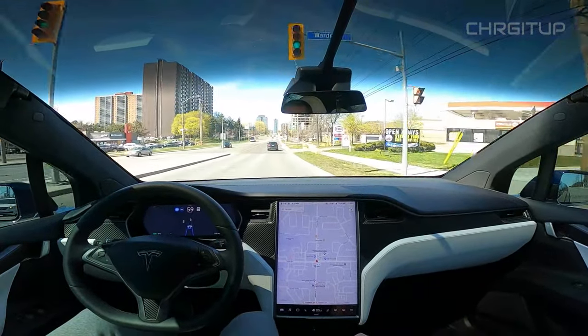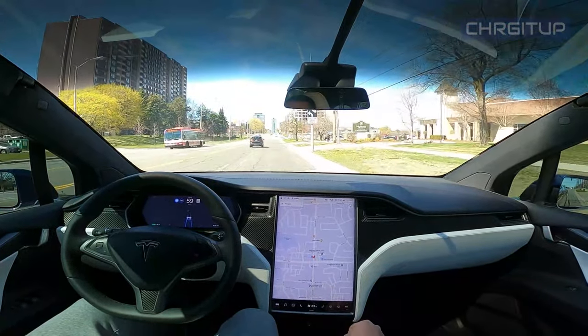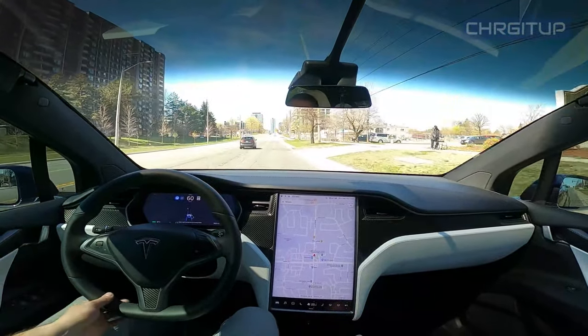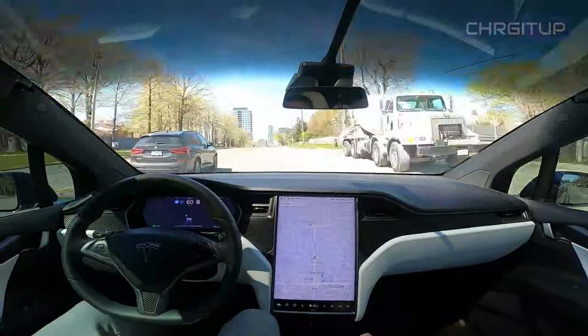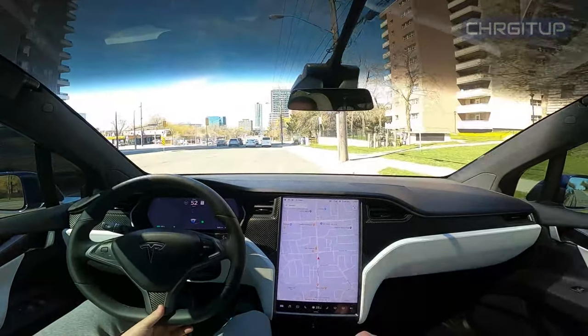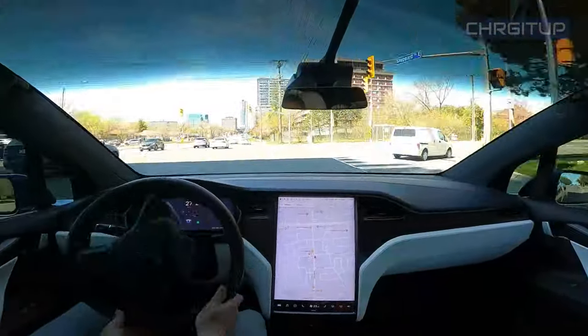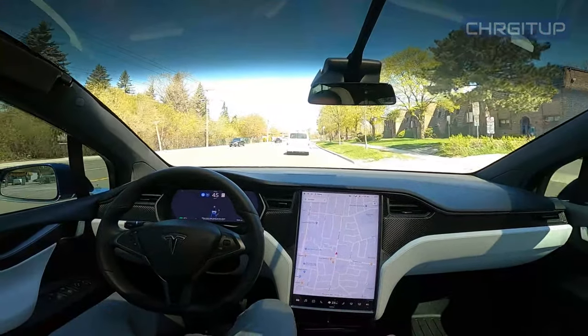Not sure why. That has not happened that often, to be honest, but it does not want to make the lane change to the left hand side over here for some reason. I will take over as I want to make a right hand turn here. Alright, let's go back into Autopilot.